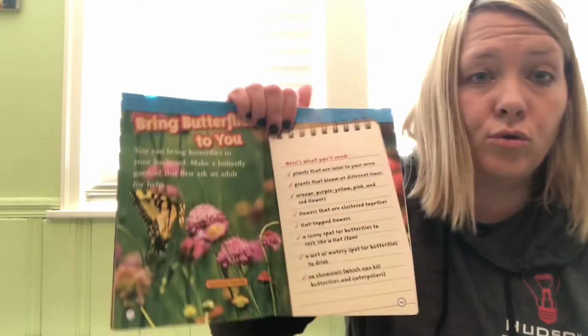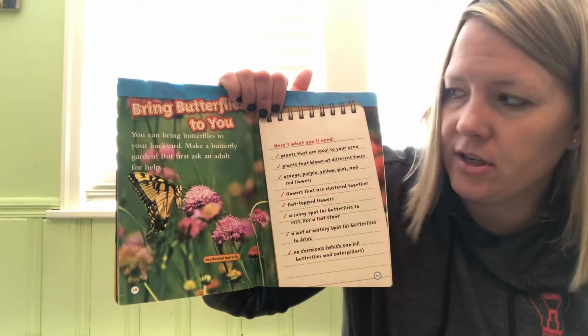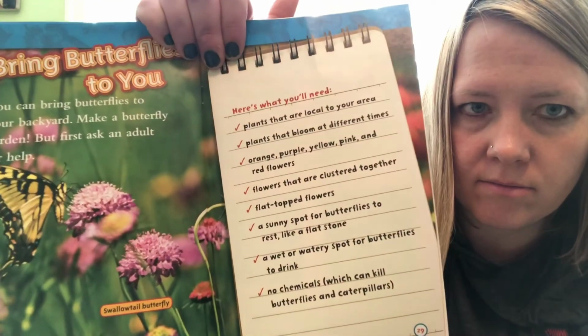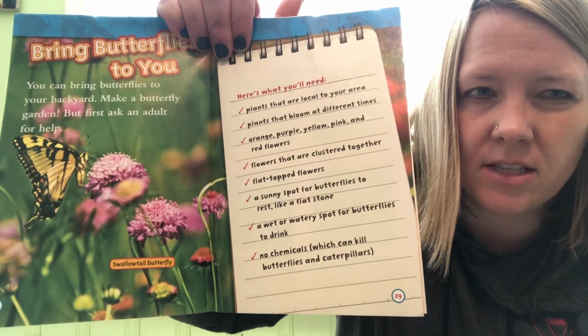It says you can even bring the butterflies to you. You can bring butterflies to your backyard. You can make a butterfly garden. First, ask an adult for help. So here's what you'll need. It tells you. Yep, there's some different kinds of plants. And you could ask your mom or dad or a grown-up if you could plant flowers that would attract butterflies.